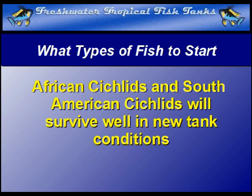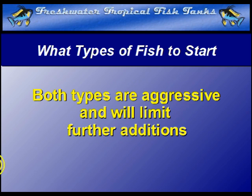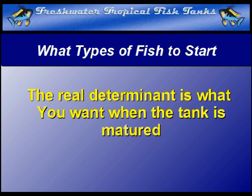Most African cichlids will weather the initialization phase quite readily, as well as the majority of the common South American cichlids. These types, however, are aggressive and will often severely limit the range of other fish you can keep with them, both in the beginning maturation as well as after when new species are desired. They make a great medium to large aquarium, but don't try to mix many others in with them. The real determinant is what the ultimate vision of the aquarium is by the owner.